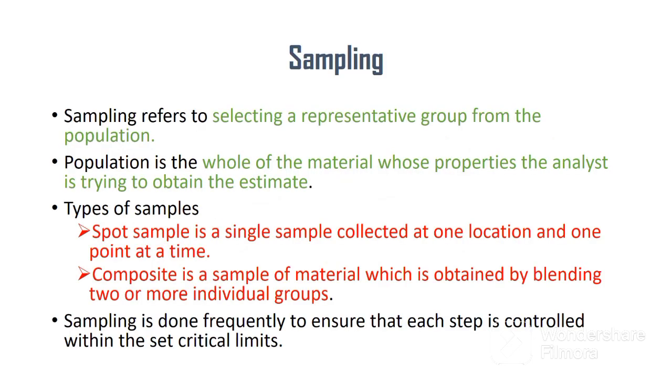I've already talked about samplers and sampling, so let's see what sampling is. Sampling refers to selecting a representative group from the population. For example, I have 10 stalks of sugarcane. These 10 stalks will be the population. So in case I don't want to analyze all these 10 stalks, I'll pick a representative of these stalks. I can decide to pick 3 sugarcane. So these 3 sugarcane will be a sample.